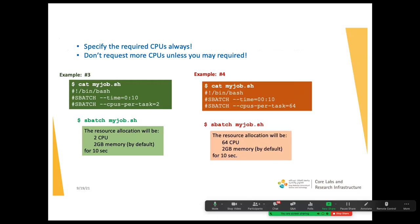Another parameter is required resources. For example, most of the bioinformatics applications run single-threaded. If you are using 16 or 64 threads and allocating 64 CPUs, your job will be running on only one CPU, and the remaining 63 CPUs will be idle. So just ensure that you are using appropriate resources for your application requirement.